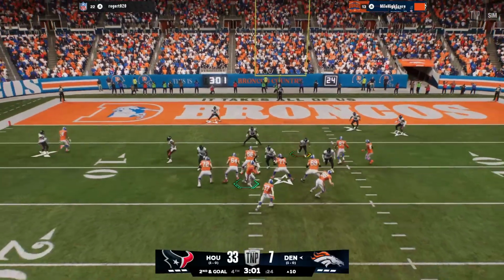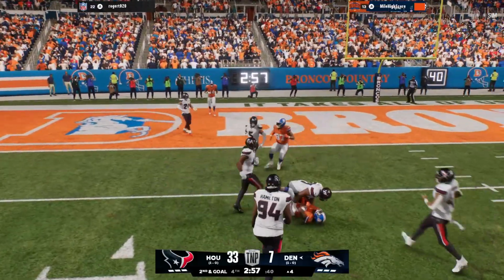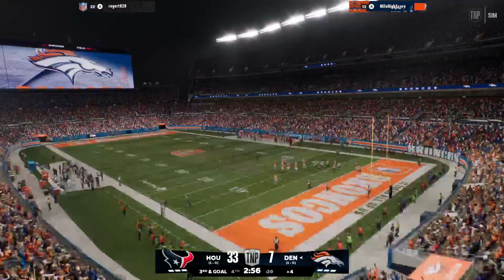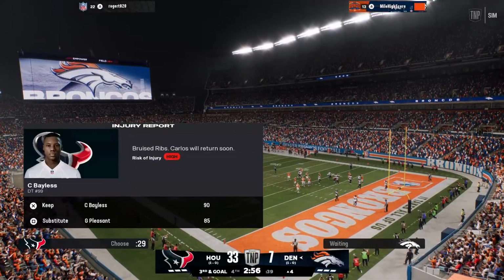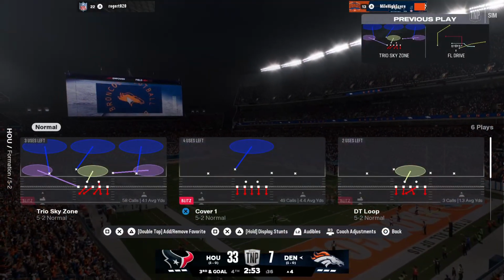Yellow. Looking to throw. Porter. And a quick throw here. That's complete. 5 yards that time on the completion. And now it's 3rd and goal.